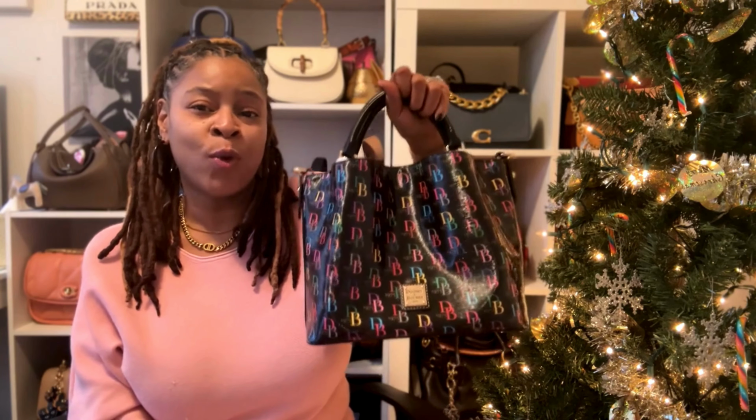So here she is, guys. This is the small Brena satchel in the DB75 print. I got her off the I Love Dooney website, and she was on sale for $129.